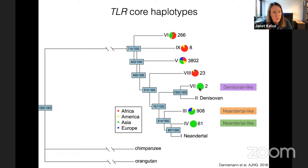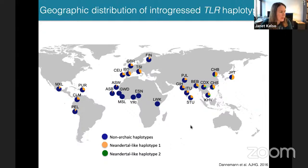So we have evidence here that not only do we have introgression from 1 Neanderthal, we have potentially introgression from 2 Neanderthals and a Denisovan at this locus, suggesting that this toll-like receptor locus has been introgressed multiple times and potentially selected multiple times. This is the same data just plotted onto a map. And I'm just looking at the Neanderthal haplotypes at the moment in orange and green. You can see the orange haplotype, which is the more common one, is present in all non-African populations. You can see the green haplotype, which is more rare, is present only in Asia. That's consistent with a number of papers that have suggested that there's an additional pulse of Neanderthal ancestry in Asia.